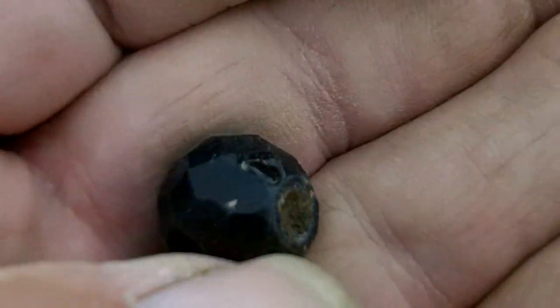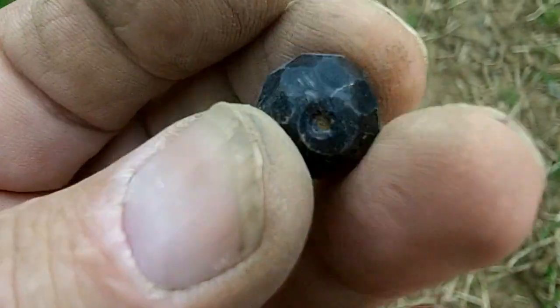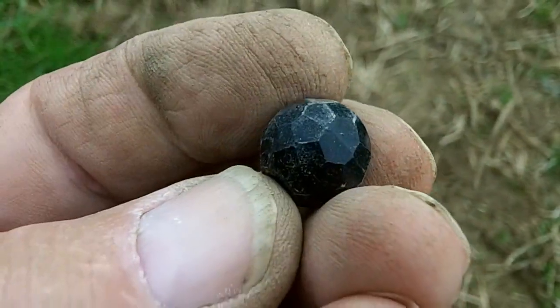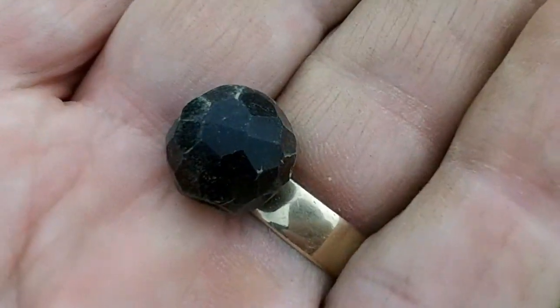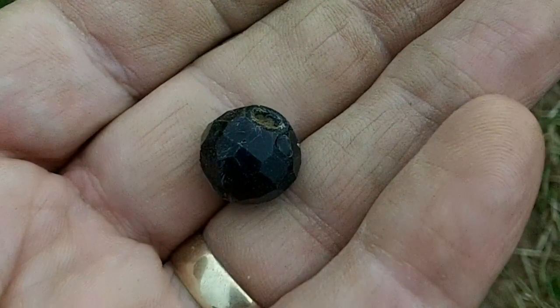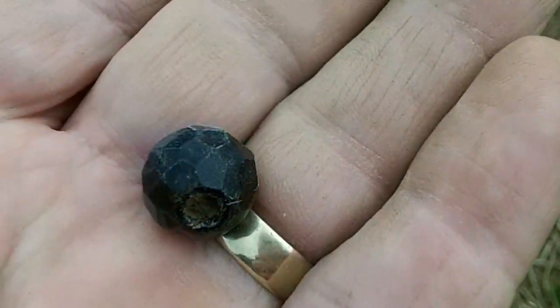This is a nice little find. I like that. Little bead. You can just about make out the hole there, and there's another hole the other side. Nice little find there. That was eyes only. Nice little find there. Not sure what material it is. Quite heavy. Probably made of glass, cut glass or something like that, or paste, they call it.